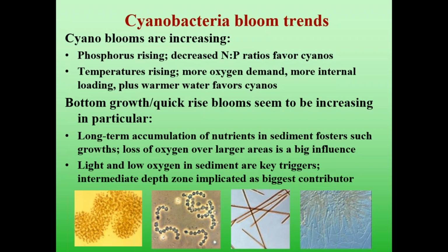Temperatures have been rising. Again, this isn't a climate change talk, but there's no question about it. The temperature issue is a big one. We're getting more oxygen demand, more internal loading, plus warmer water. It all favors the cyanobacteria. And those bottom growth, quick rise blooms are increasing in particular.